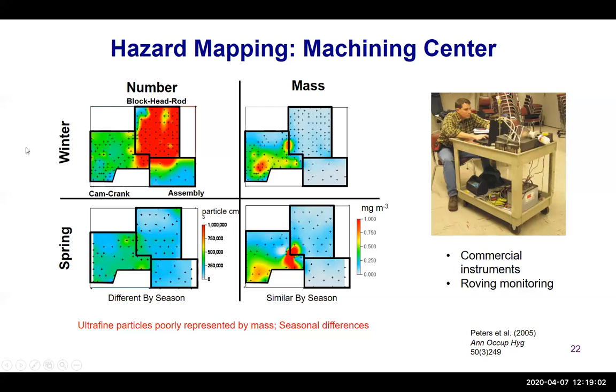If I look at winter by another metric, so number concentration versus mass concentration, I can see that I have a totally different picture where this area is clean, but this big red blob by number, the little tiny particles don't weigh anything. And so I can't see them. Where I can see particles in this area where there's oil machining going on with oil and oil mist as a contaminant.